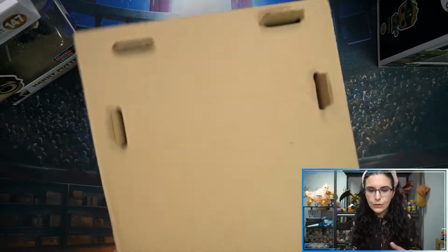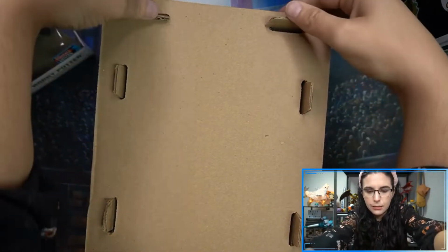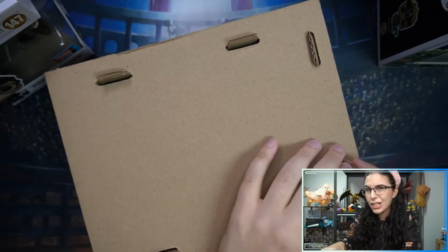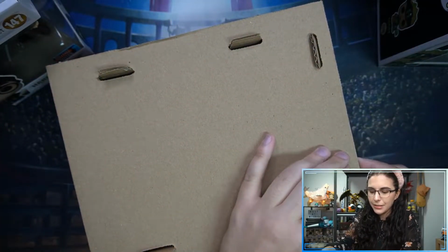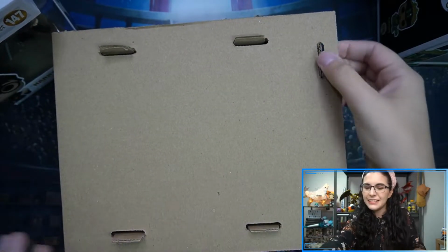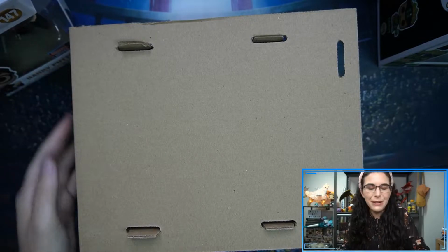So, all right, two down. Should have two more in here. I know which one should be in here, whether they are actually inside or not, we'll find out, since we can't sneak a peek at the packaging. That's one of the things that's like, oh, what if my order's wrong?